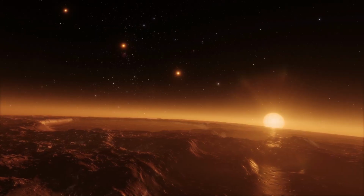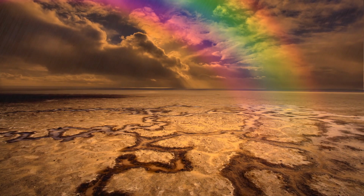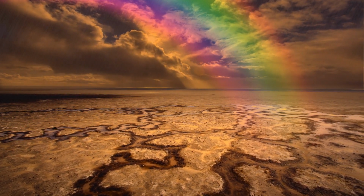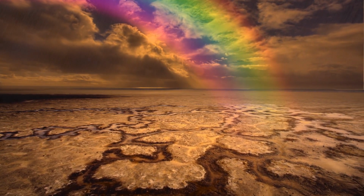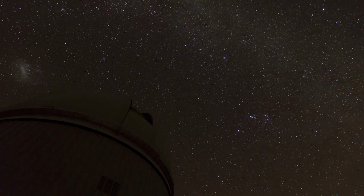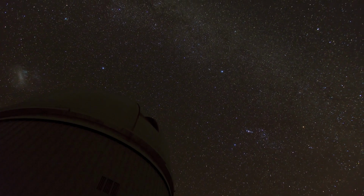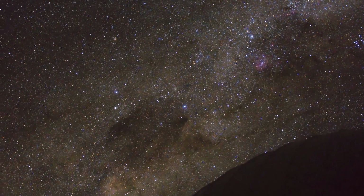Just like on Earth, an alien rainstorm on a distant planet, hit with a burst of starlight, would create a vibrant rainbow display of polarized light. A signal from across the cosmos, perhaps, that life is possible beyond our Earth. An invitation to venture out and explore.